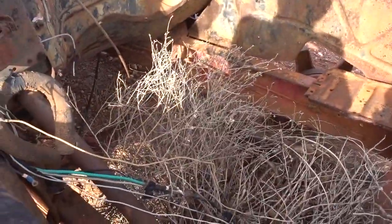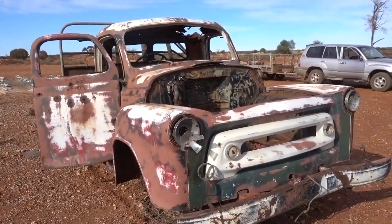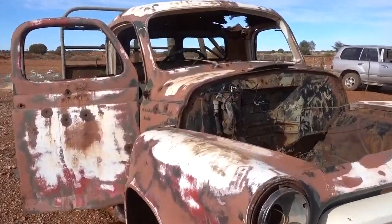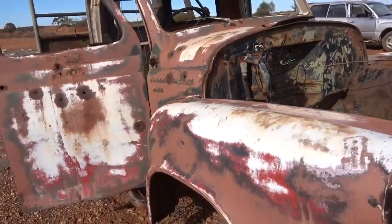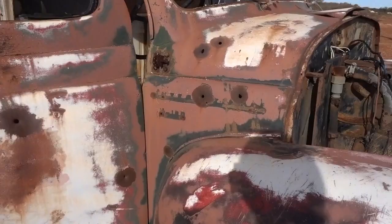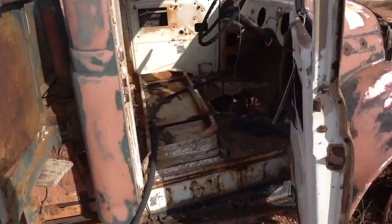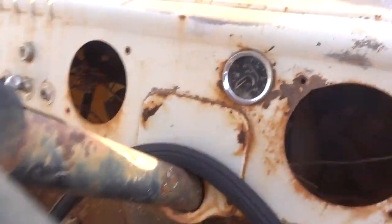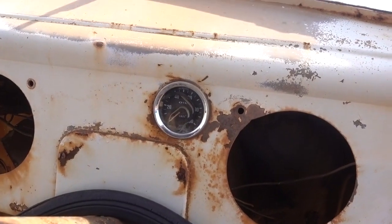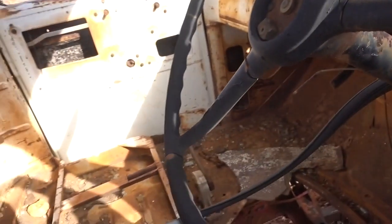Driveline's completely gone. But if you can manage to find a bonnet, some glass, and maybe a roof, because that one's a bit rusted out, I could make a cool rat rod. Oh, with bullet holes even. All through the cowl, all through the door. What's it look like inside? It's a massive steering wheel. What gauge is that? Oil pressure. I wonder if it still works. Smiths.